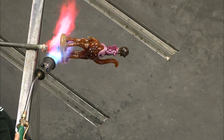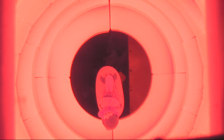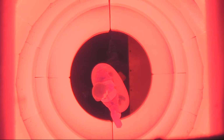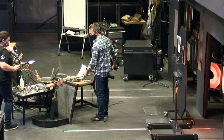So we want to balance the temperatures out, let the neck stiffen up, but make sure to keep everything else warm enough. You can have one area of the glass moving, but if the other areas, like the bottom of the piece or the legs, are too cold, they can actually crack while the other areas are soft. And that's one great way to use these torches, just to balance the temperatures.